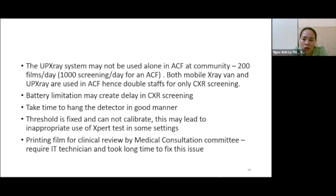The fourth thing is about the threshold, because for the initial time when we do the screening, the threshold is fixed, and we cannot calibrate it beyond some information on the high variance and some factors that affect the threshold level. Because it is fixed, it may lead to inappropriate use of Xpert tests in some settings, and then we may use the Xpert test more than expected.